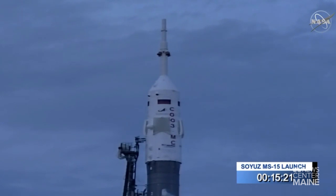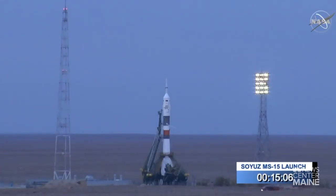We're still counting down, though. Right now, we are 15 minutes, 20 seconds away from liftoff. Atop the rocket, Jessica Meir, a NASA astronaut, Hazza Ali Al-Mansouri, the astronaut from the United Arab Emirates, and Oleg Skripochka, the Russian cosmonaut, just strapped in and counting down. We're just coming up on 15 minutes.